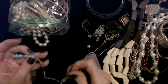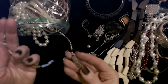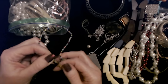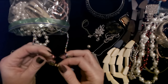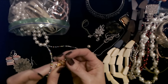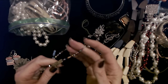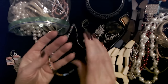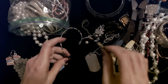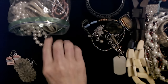Oh, and this is probably like a bookmark, I would say. I mean, maybe not, I don't know. But it has a little piece here that says believe on it. It's a little bead here. And on the end we have a little cross with rhinestones. It's kind of an amber color, although rhinestones are actually on both sides. And then we have all these multicolored little seed beads here. It's very nice. I mean, it's long enough. That would work as a bookmark for most books.